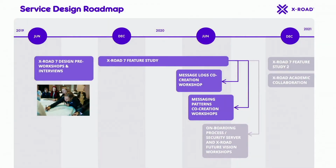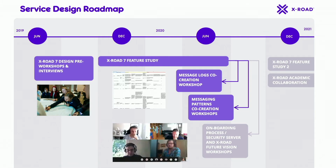So here are some of the things that we have done. Already mentioned the XRoad community event. Then a very thorough study on users and analyzing the user needs, and the workshops, which due to the COVID situation have been transformed to online.